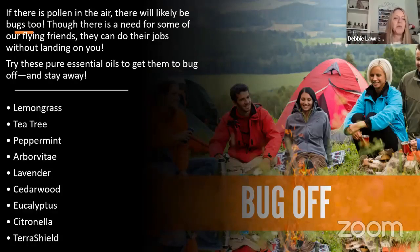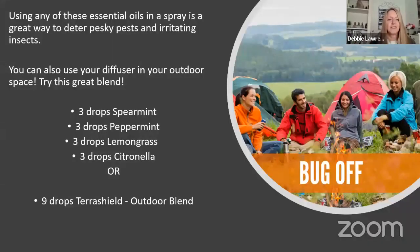So these are some oils that they don't like: lemongrass, tea tree, peppermint, arbor vitae, lavender, cedarwood, eucalyptus, citronella, and our TerraShield blend. Using any of those in a spray is a way that you can deter those pests without hurting them.